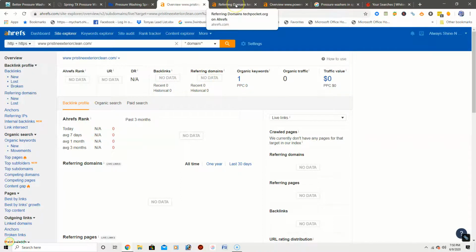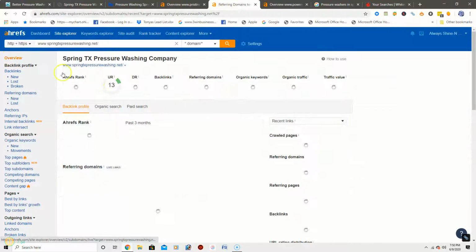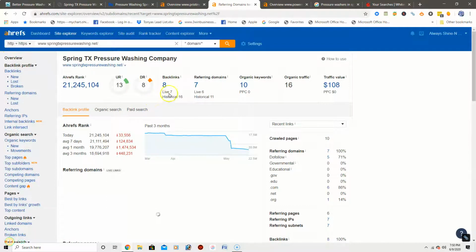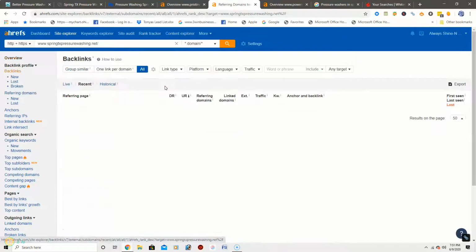Let's take a look at competitor number one, see what he has. He has 8 backlinks, and he has 7 referring domains. So with these backlinks that he has, some of these we would be able to basically just go in and take their links and go after them for your site, giving you more power than this particular competitor.